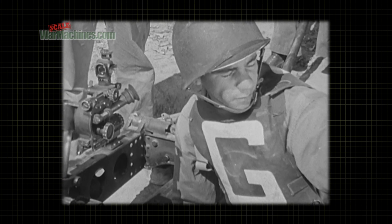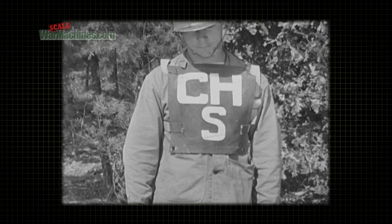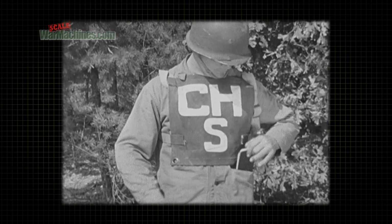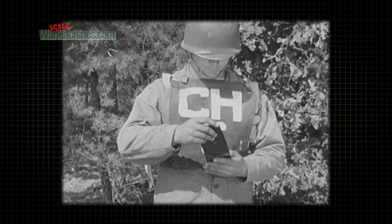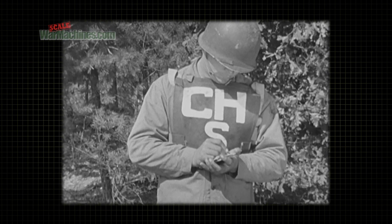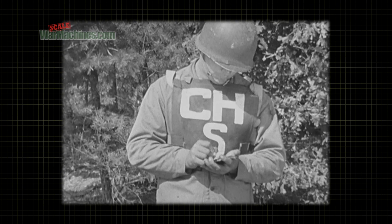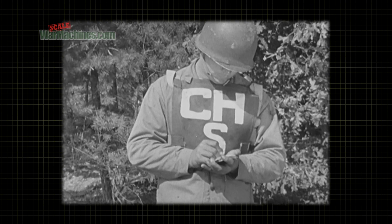"Base deflection number 1, sir. 2965." Another duty of the chief of section is to record the basic data that must be remembered, the base deflection, the powder charges, and so forth. This is recorded by the recorder who works with the executive, but the chief of section also records it for a double check.